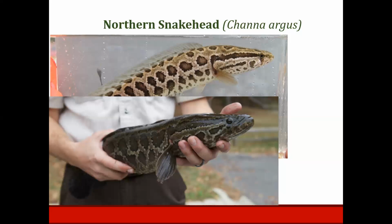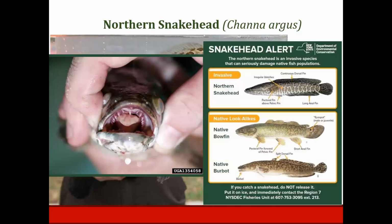And you can get a really large snakehead, as you can see in the bottom image there, and they can actually eat a single fish that is more than 30% the length of its body. So if you can imagine having that for dinner, that is a huge meal, and they continuously do that throughout their lives. So big impact on our food web. I do want to mention they have some crazy teeth in their mouth.